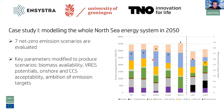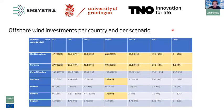And the key thing here is that wind is very relevant in most of the scenarios. And of course, offshore wind plays a big role there. So I will focus a bit more on that so we can zoom into the North Sea and the implications of this integration. Those are for the 7 scenarios that we evaluated for the 7 countries that we are analyzing.